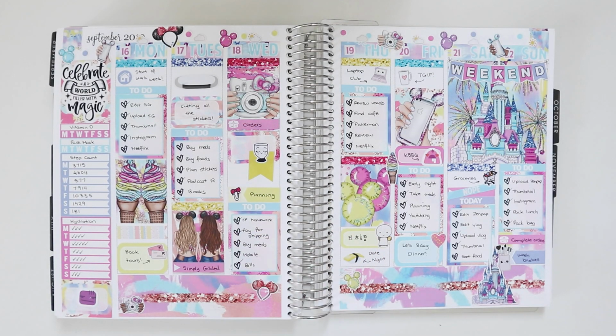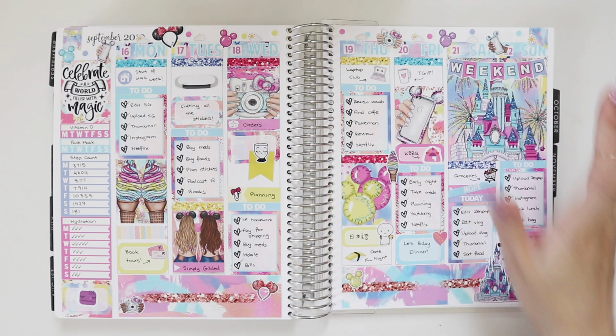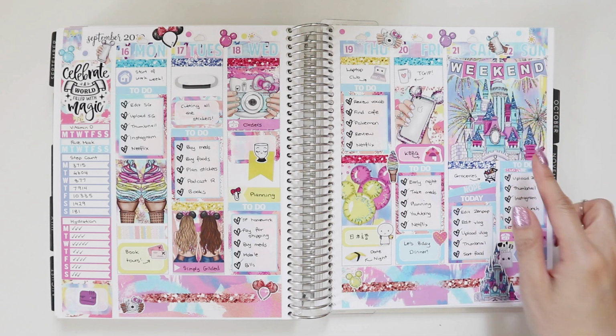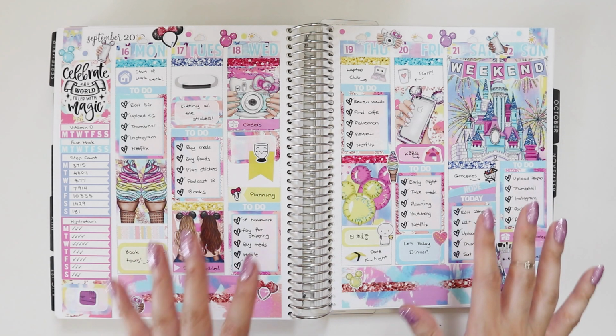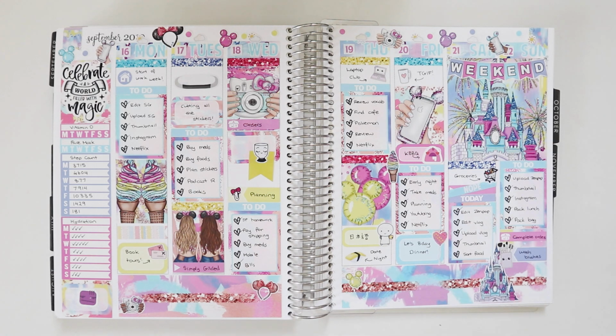Then this is a Glam Planner kit. Yep, Glam Planner. And I never used the double column stickers, but I wanted to this time, and I actually kind of like how it came out. It's very cute, very festive. This is all Disney World. I was saving this kit for when I went back to Disneyland, Disney World, but then I actually don't know when I'm gonna go back.